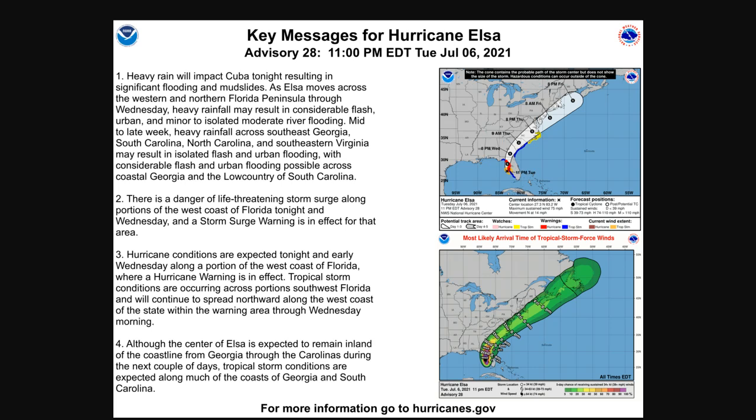Now, mid to late week, that rain's going to move, as I mentioned, across southeast Georgia, South Carolina, North Carolina, southeast Virginia, and that may result in isolated flash and urban flooding, with that possible across Georgia and the low country of South Carolina. So the bottom line is flooding rains possible all in that area of the southeastern U.S. and the Florida Peninsula. Number two, there is a danger of life-threatening storm surge along the west coast of Florida.